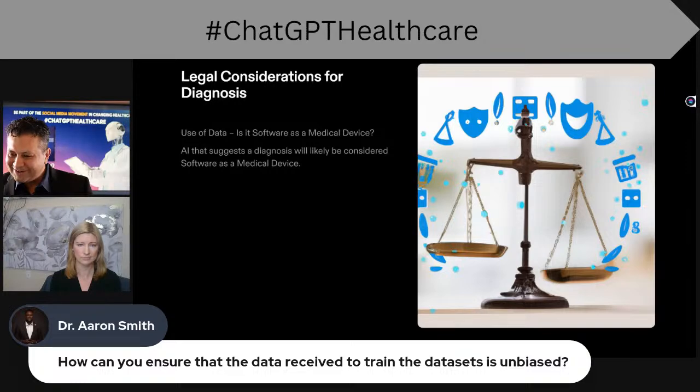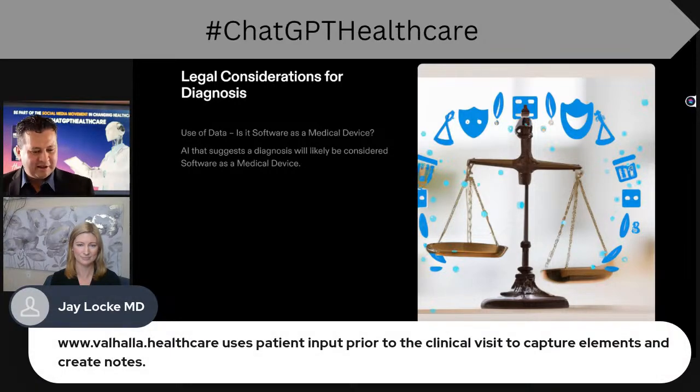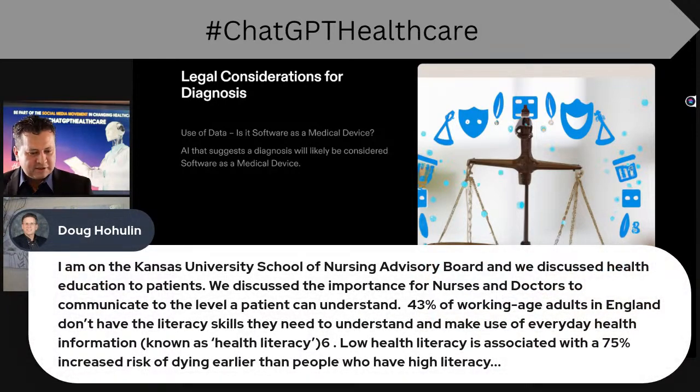Some of these are long. I'll just randomly pick the next one. Uses patient input prior to clinical visits to capture elements and create notes. So it's another company. This is a little longer.